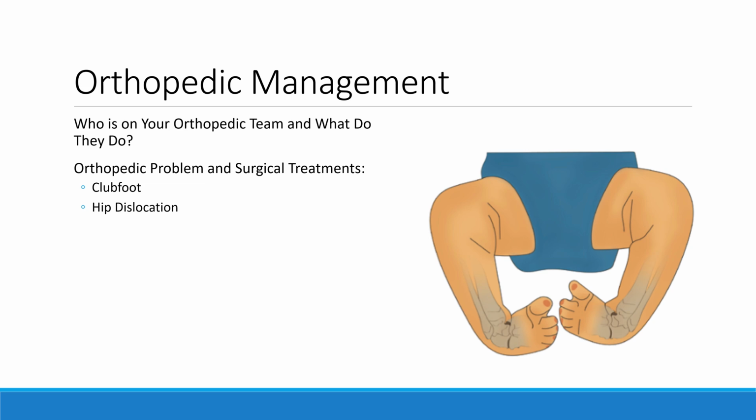As discussed earlier, in children with spina bifida, the spine, hips, legs, and feet often do not develop or work properly. This requires orthopedic management, which includes careful assessment of these areas. The goal is to increase your child's function and independence. There are several common orthopedic problems that may occur in children with spina bifida. In the newborn phase, the following may occur.